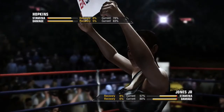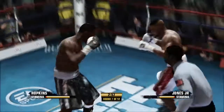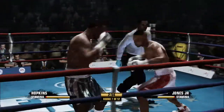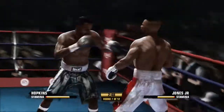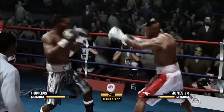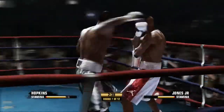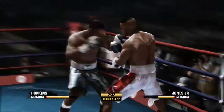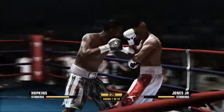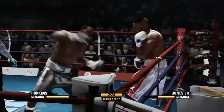And that round is underway, and we are halfway through the scheduled slate. Hopkins has got a way of just getting away from that punch. Good work with the combinations there. Bernard Hopkins is now really on target. A well-placed left hand up top. He gets hit, but he gives it right back. Blocks away that headshot. Nice, nice!